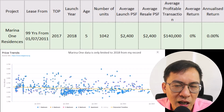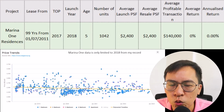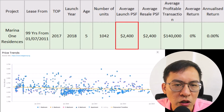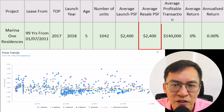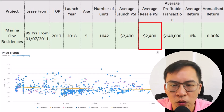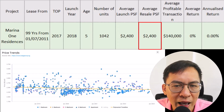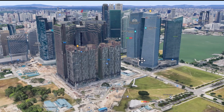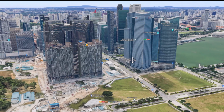Back to the data, M1 is only limited to 2018 for my record. The launch price then was 2,400 per square feet. The average resale price today is also about 2,004 per square feet. But wait, since M1 has already TOP in 2017, the new sales by the developer are also considered resale transactions.